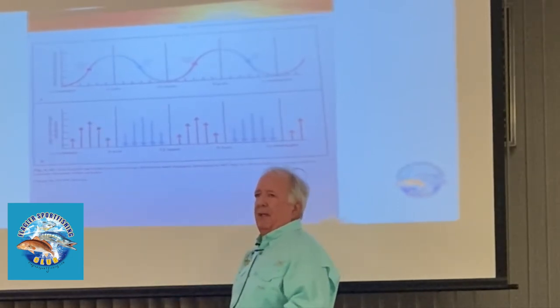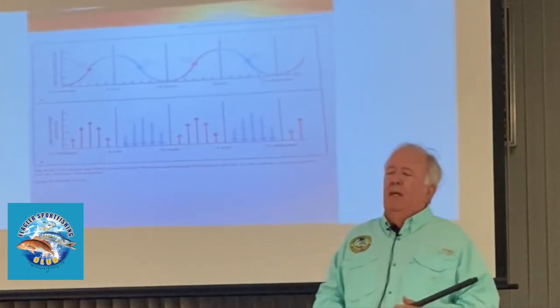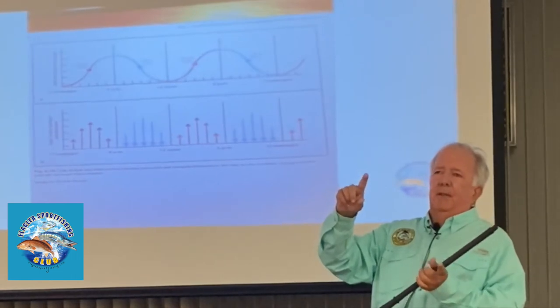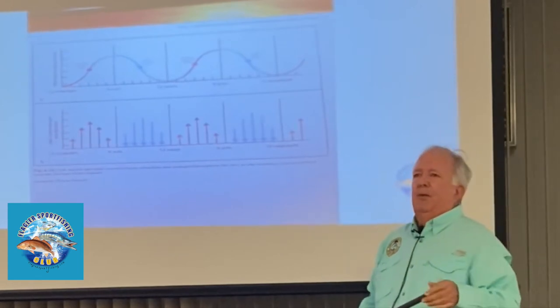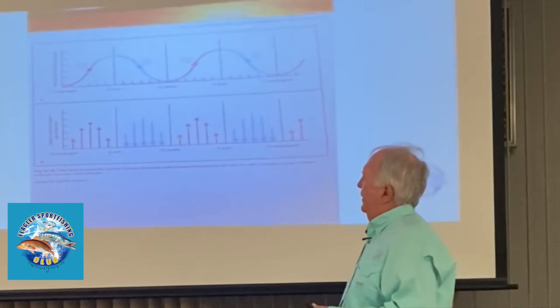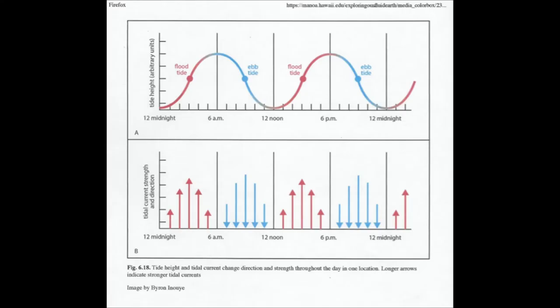So everybody see that? It's kind of like a bell curve. It's more of a bell curve situation that shows you the speed of the water is highest about halfway up. So when you're out there, you should be able to see that and kind of figure out what's going on and where you want to go based on what the speed of the current's going to be.